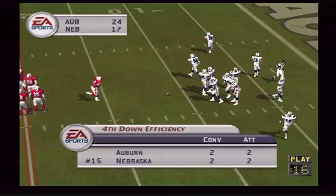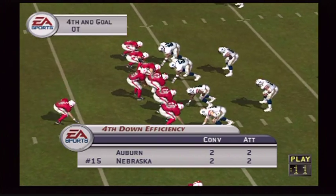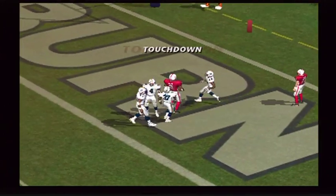That'll bring up a 4th and goal. Ball on the 11-yard line. Look for them to go to the air here. He drops back. Lets it go. And it's caught for the touchdown.